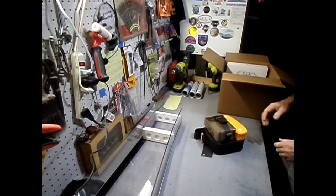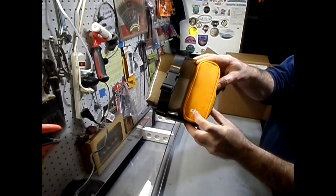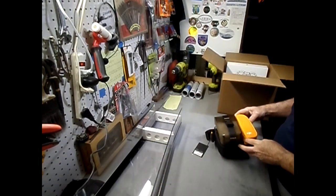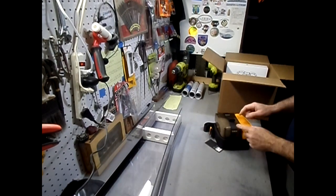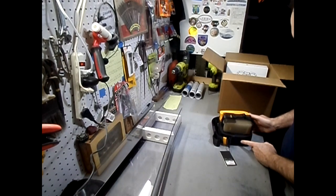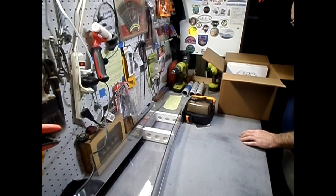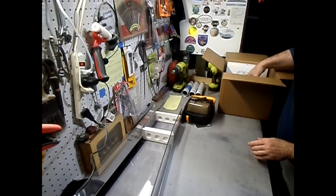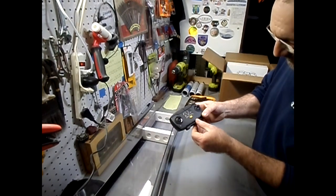This is just a case. It says right here, DJI. Some of you know what that is, maybe. It's got the styrofoam still in it, but it's a nice case to carry what I'm about to show you in. Let me see. This is a remote controller.